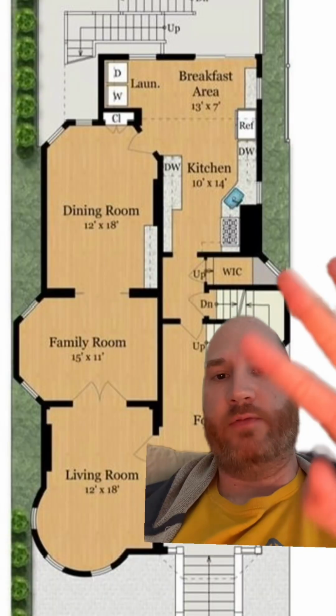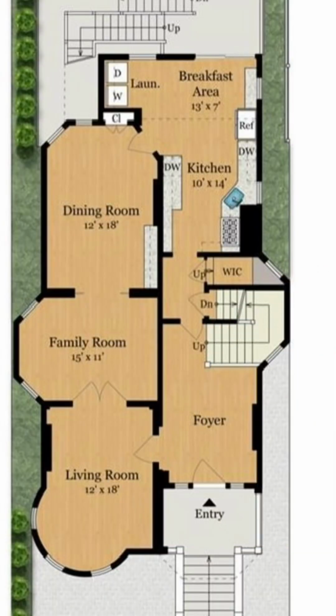So here's a layout of a different house. I'm going to get out of the way so I can show you exactly what's going on. So right when you walked in the door there, just like in the video, you were greeted with the stairs to go right up into the bedrooms, or you could go left into that living room or the family room, or you can just continue straight down to get to the yard or the kitchen or whatever.